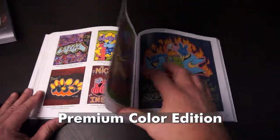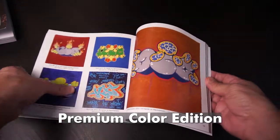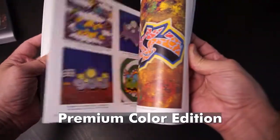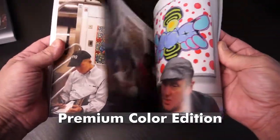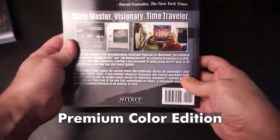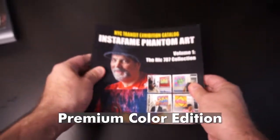I'll get to that in a minute. I just wanted to go through a couple of these to give you an idea. Also, the book has a complete index and photographs, and it's a pretty comprehensive catalog of the works. So this is the original edition. It has the Mitef Enterprises imprint, and that's the cover.